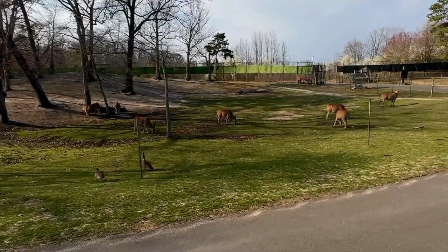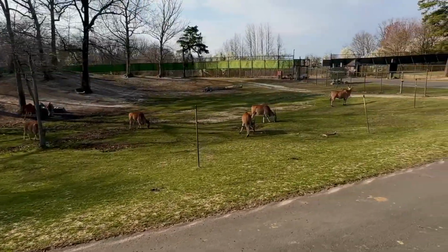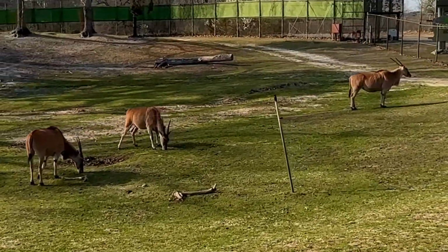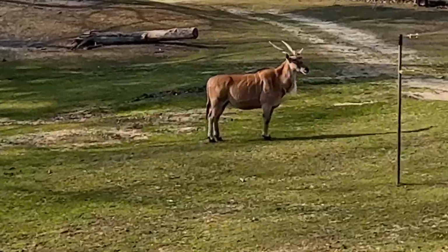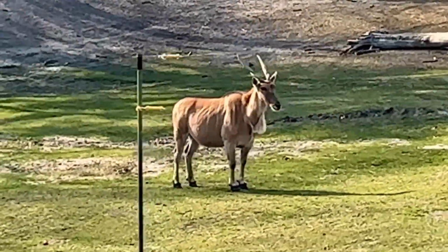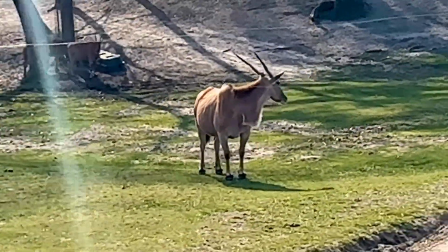On our left, we're going to have our common eland. Common eland is one of the larger antelope species. They have those beautiful white stripes along their back, which help them camouflage in the grasslands. They are very good at hiding in the grass because the white breaks up all their body to make it look like they are not one large animal. We got some more over here on the right.